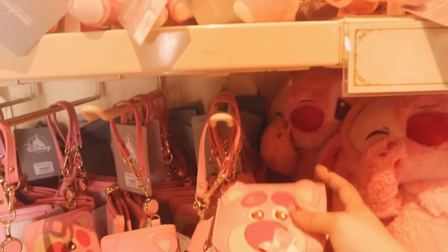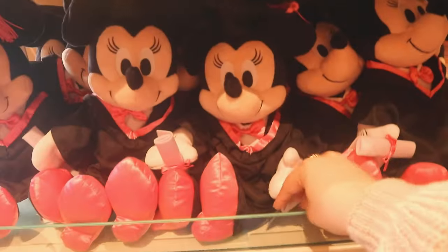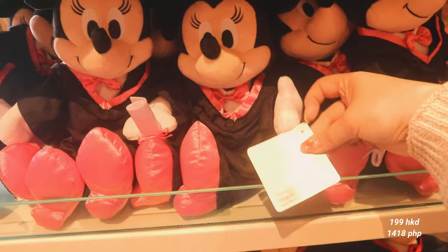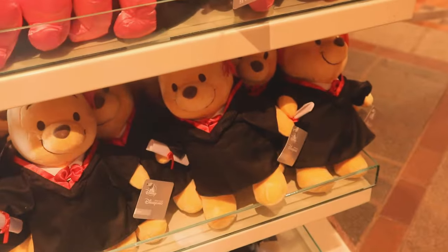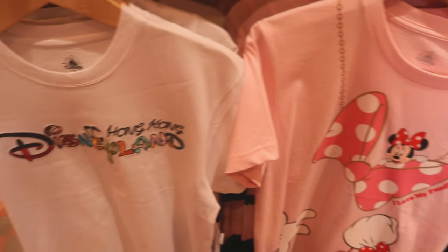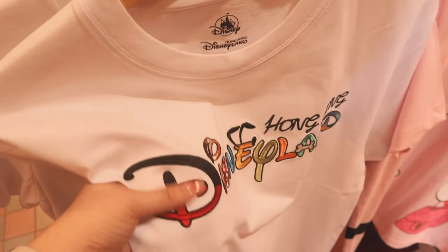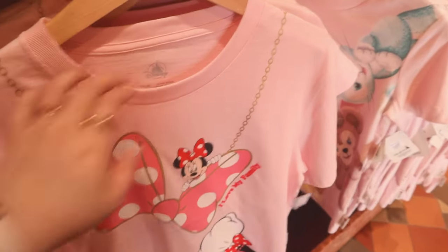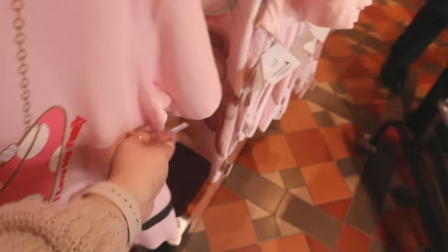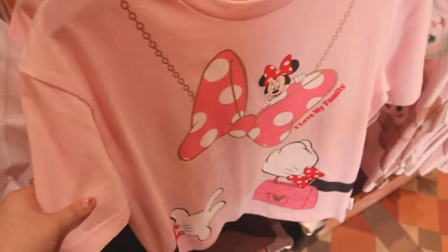My wallet. Sa wallet. 169 HKD. Kanito staff toy na to. 199 HKD naman to. Cute! Meron ding Pooh Bear. Then dito mga t-shirts, guys. Oh, ang gaganda rin ng t-shirts nila. Check natin. Ganda nito. It's embroidered. How much is this? Yung price tag. Oh, here. It's 229 HKD for the shirts.